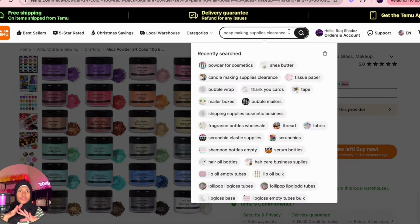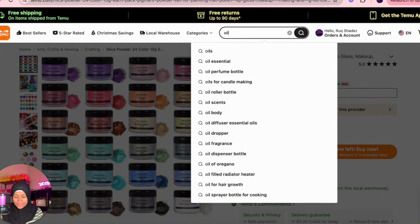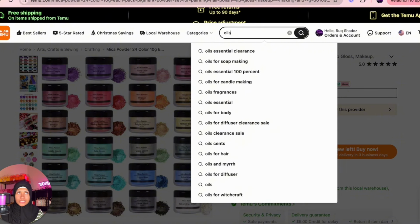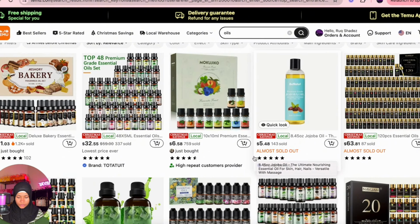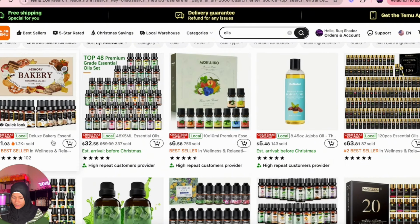Another thing, you would of course make your own body butter, but you would need ingredients like oils, and this could apply to all kinds of cosmetic businesses. Literally most of the things I'm naming right now, you guys can use in lip gloss and other things. So oils, different kinds of oils. First we're just gonna search up oils and see what comes up, but I have specific oils that you guys need. But let's see.